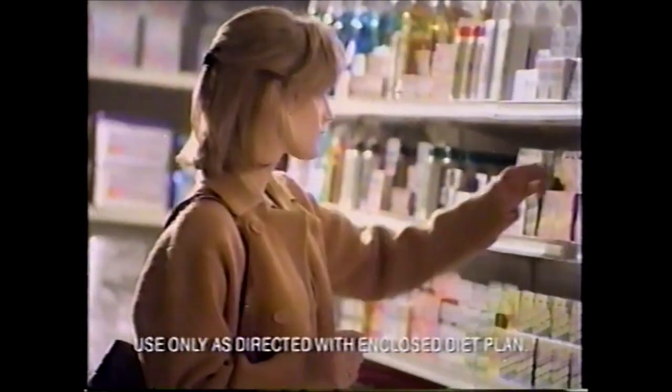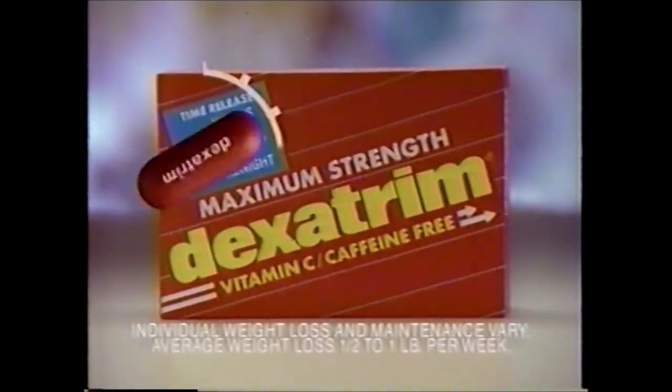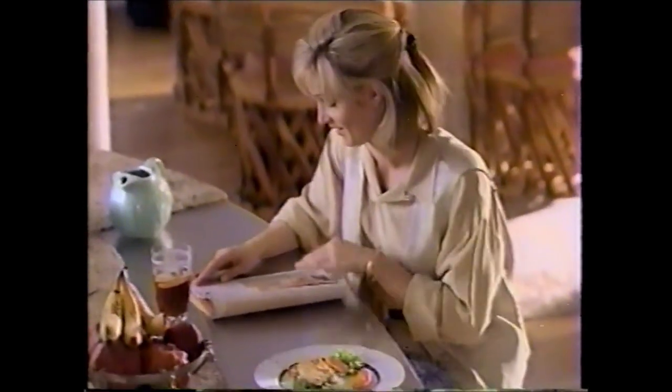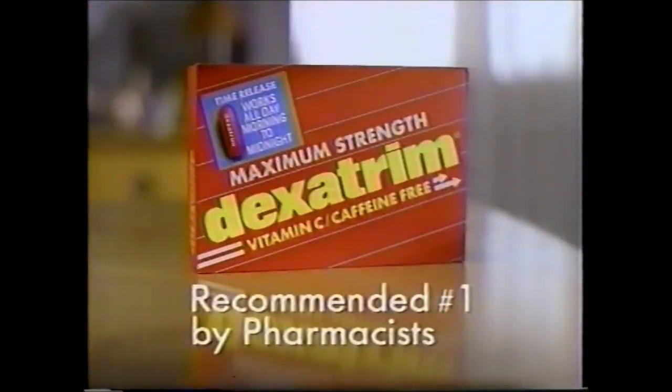I asked my doctor about those new prescription diet pills. He said they're only for people who are seriously overweight, not for me. But I wanted to lose weight, so I talked to my pharmacist. He recommended Dexatrim. I lost 12 pounds, and I wasn't hungry. Dexatrim, just one time-released caplet, works all day to help you eat less and lose weight. The Dexatrim plan was easy. I lost 12 pounds, and I feel great. Lose weight with Dexatrim, recommended #1 by pharmacists.